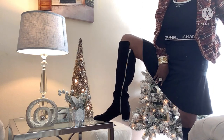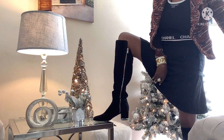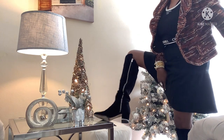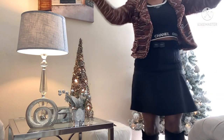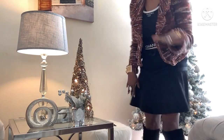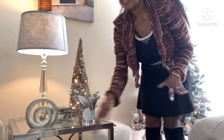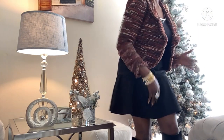There we go. I will move my light, but if I move this, my light is gonna go up. I should move it and show you guys, but I'm not ready to show you guys my Christmas decoration yet. I'm just showing you little things. My little corner. I just needed a treat to show.